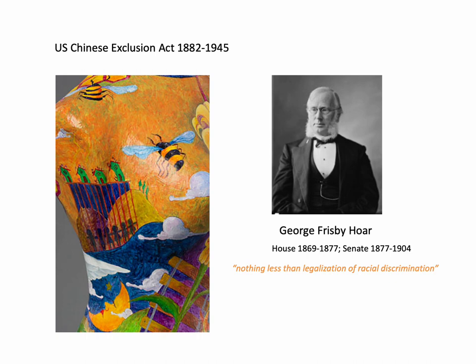One of the critics of the Chinese Exclusion Act was the anti-slavery, anti-imperialist Republican Senator George Frisbie Hoar of Massachusetts. He described the act as nothing less than the legalization of racial discrimination. Using the legislation, the country began to slowly remove the Chinese from the country, burning them from their homes, legally murdering them, and driving many underground to live in safety. While the legislation ended in 1945, the effects reverberate through modern times. George Frisbie Hoar was the only senator at that time to voice opposition to the act.